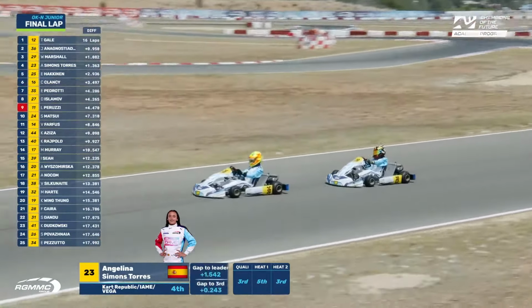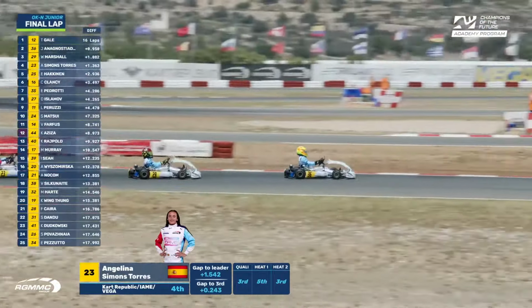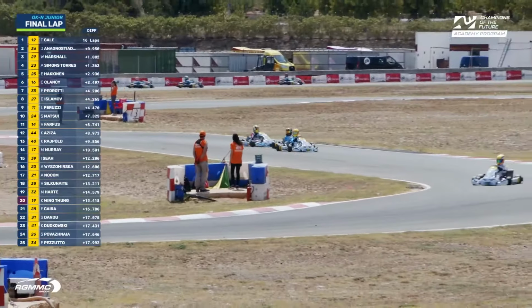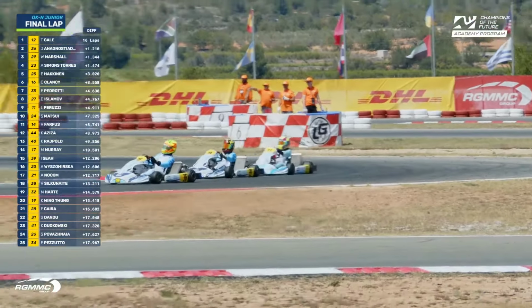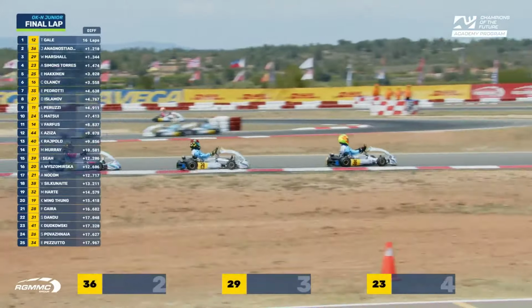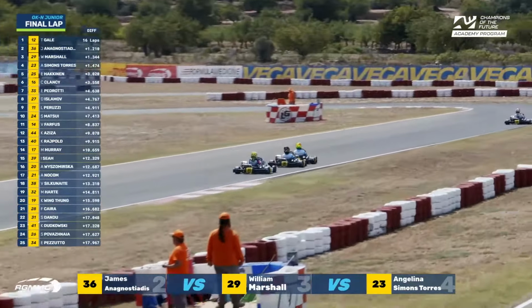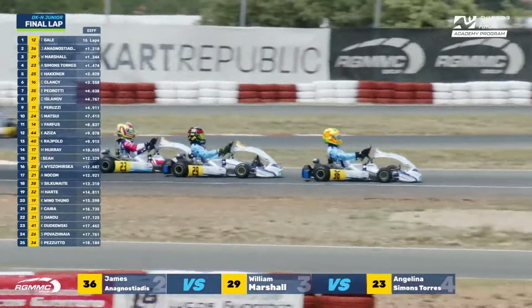Final lap board goes out and Marshall piles on the pressure here on Ignosiadis, who is in second place. Toby Gale is clear by a full second. Ignosiadis here in second place, though, is defending his spot on the podium. He won yesterday. Today is looking like it's going to be a different story, but will it be another podium for the Australian? Simmons is closing in on Marshall. If Simmons goes for the move here, Marshall and Anagnostiadis could break away, but again, they go defensive.